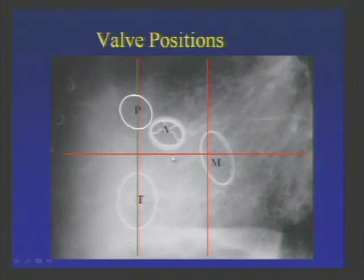A little easier on the lateral view, if you believe in dividing the heart in half from top to bottom and in thirds from back to front, then the typical aortic valve, whether it's native or prosthetic, will live in that upper middle third. The mitral valve typically sits in the posterior lower third. The tricuspid valve will be quite far anterior, and the pulmonary valve will be quite high.